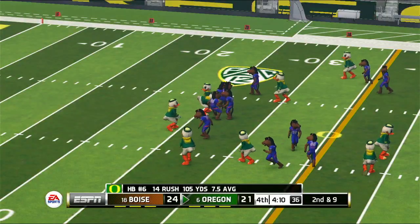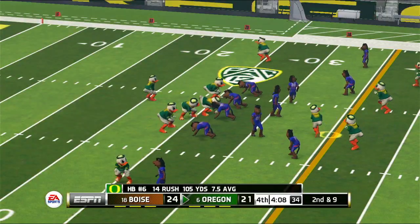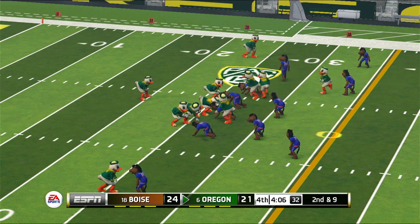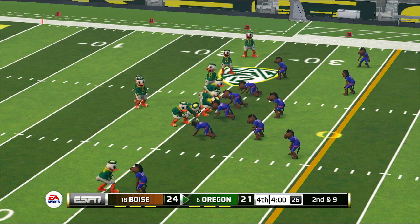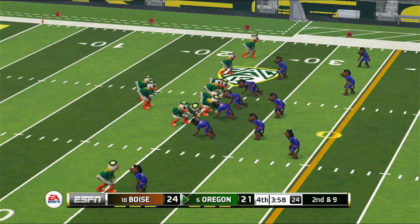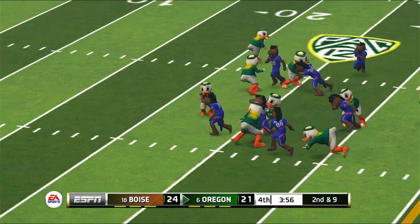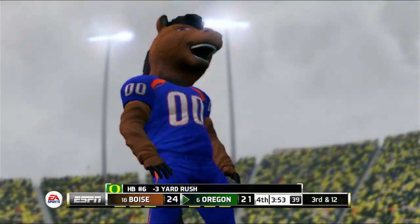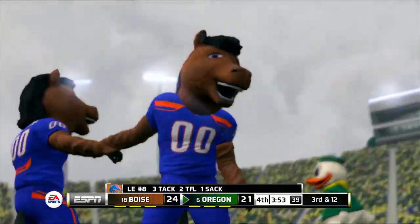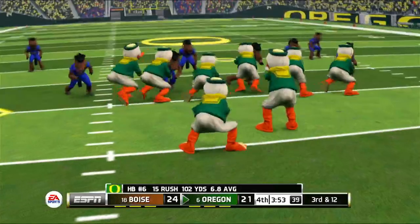Call it a gain of 1 yard. That brings up second and 9. Mike 13. Let's go. Easy, rally. Tackle made at the 23-yard line. This defensive end just showed us why he's much more than just a pass rusher. That brings up third and 12.